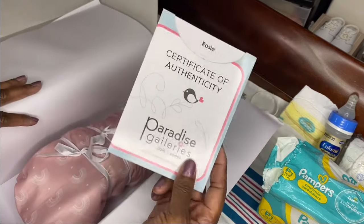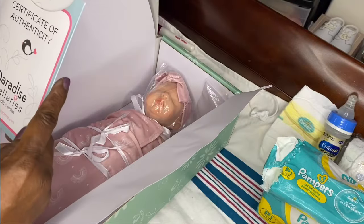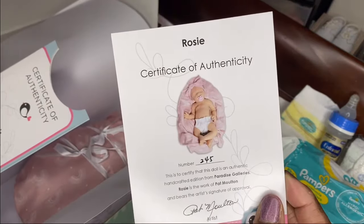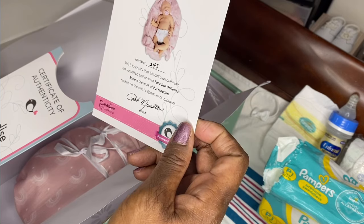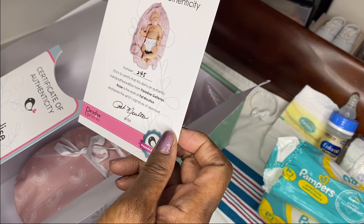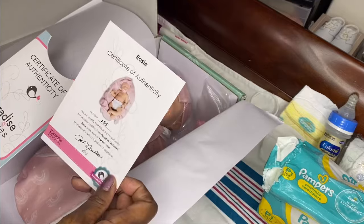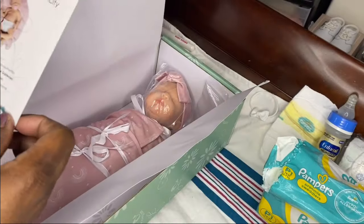So this is the Certificate of Authenticity by Paradise Galleries. The baby is Rosie, and she is number 245. I don't know how many of them there are or they're going to be in this edition of dolls, but she is their first full body silicone from what I understand.